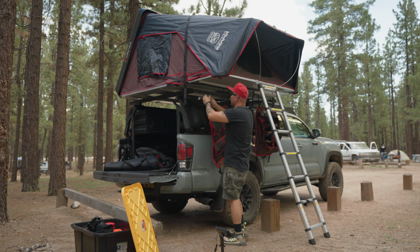So this setup allows me to air up all four tires at the same time, which is super nice.